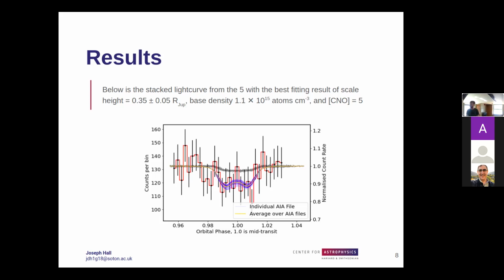And from this, you can see how the average transit depth, the mean transit depth, was about 9%. So what Copenhagen et al. had found was 7.5%. We found 9%. We've also found that our best fitting atmosphere is smaller than theirs, only about 30% larger than the atmosphere of the planet. So where they found 70% is just due to we also estimated a higher base density. So they estimated base density on the order of 10^12, 10^13 atoms per centimeter cubed.